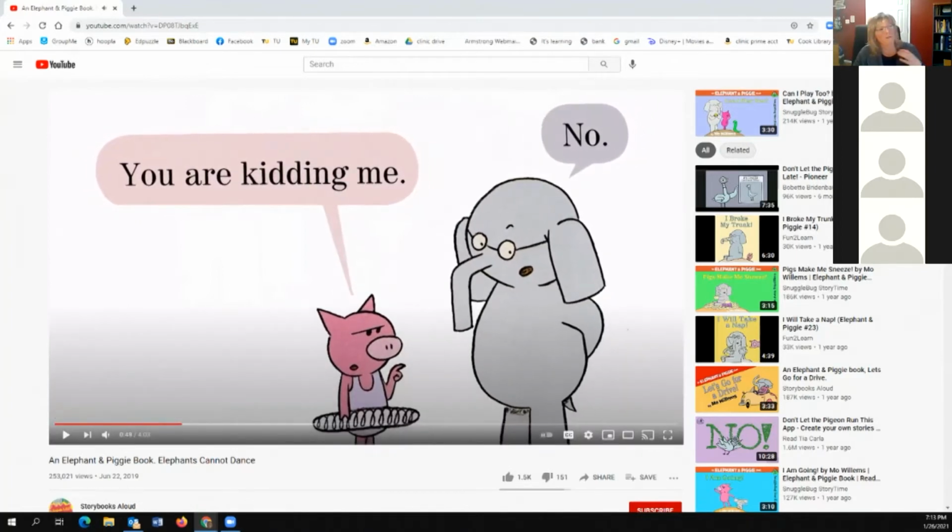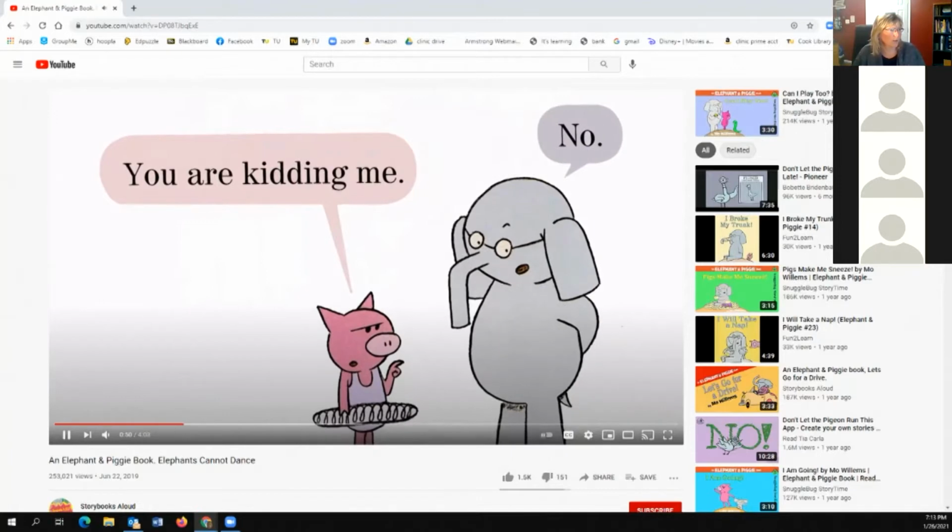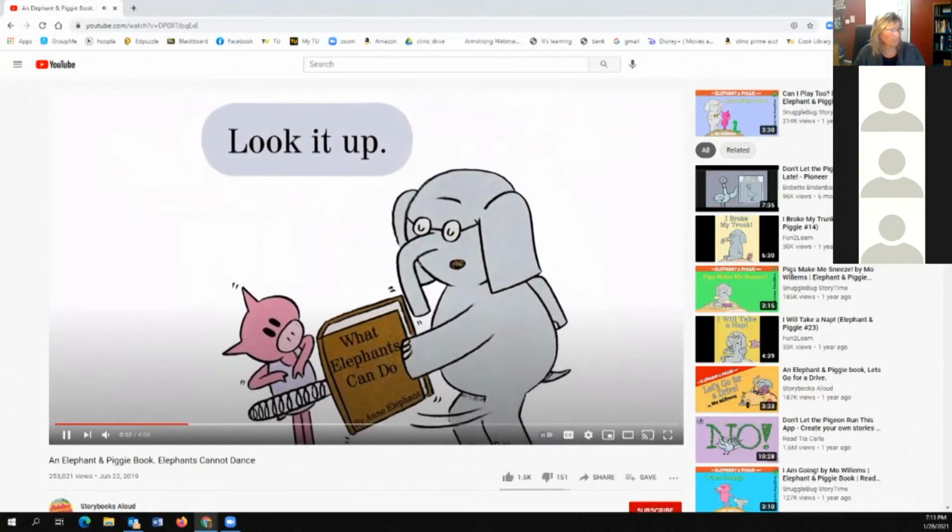So you notice that the characters are engaging and the topic is entertaining. There's already a conflict happening. But what my son enjoyed the most was, first of all, it gets very funny, but you can see from the expressions on the face, which helps the reader to decode what the words might be based on the facial expressions of the characters.